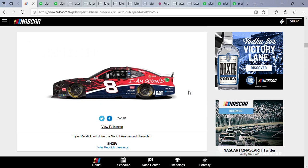You know what I find funny? It'd be so funny if this paint scheme actually lived up to its name. This is Tyler Reddick's number 8, I Am Second Chevrolet, and it's an interesting one. I'm not sure what it is about the design on the front, but I do like how it's breaking up into bits and exposing bits of red as it goes from the front to the back of the car, especially here on the top. I do like the little bit of blue here. I wasn't sure at first, but looking back on it again, I actually like it.